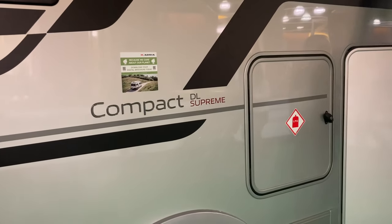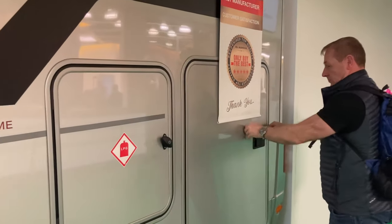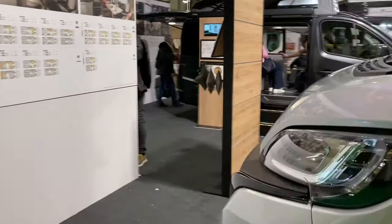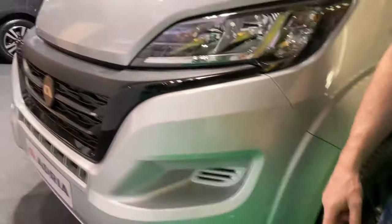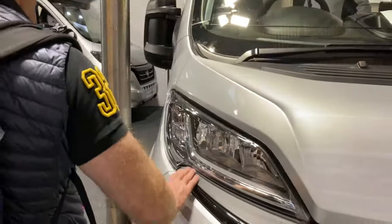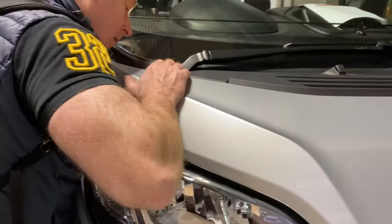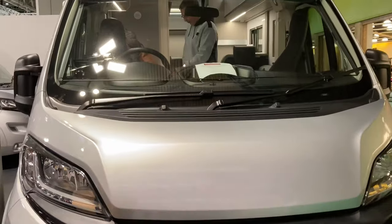So it's an Adria Compact DL Supreme. What's that for? It's a gas vent for the cooker or the fridge. Right. These are real trims. They're alloys. Oh. This is the same as a Peugeot Boxer. I know it's a Fiat, but it's the same.